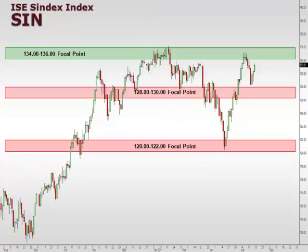Next up, I want to take a look at the ISE Syndex, which is symbol SIN. This is an index of all the casino, tobacco, and distiller companies. We had a beautiful retest of that 134 to 136 zone on the upside, and now a little pullback that is attempting to break out again. At this juncture, the Syndex may very well attempt to break to a higher high and gun for even 140, 142 on the upside, but I wouldn't be targeting those upside targets until after we clear the 134, 136 area. It is a pretty formidable overhead resistance, and we're just a few dollars away from it. Making a commitment down here, anticipating that breakout, represents a poor risk reward proposition. You want to wait until there's some sort of evidence that the Syndex has actually broken out.